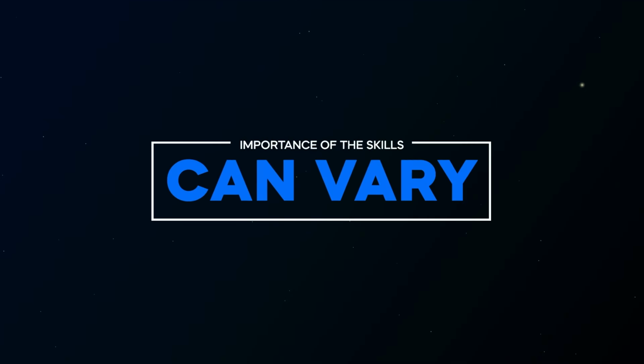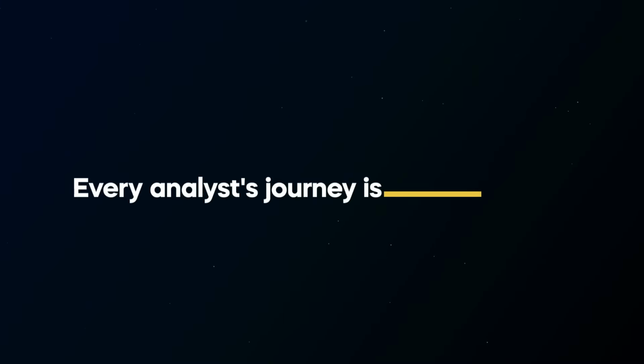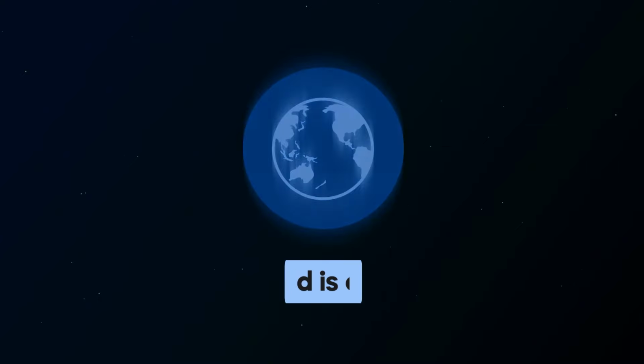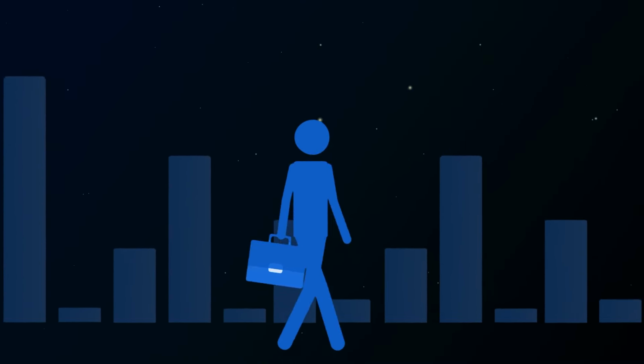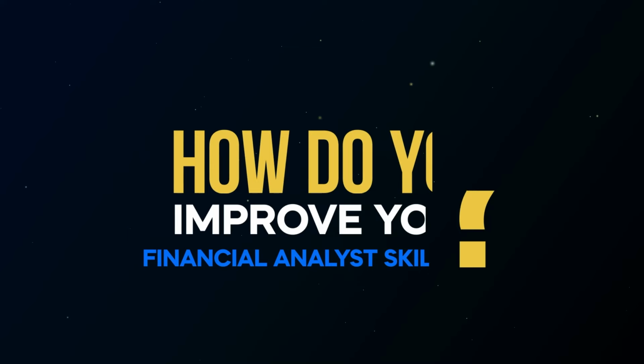It's worth noting that the importance of these skills can vary depending on the specific role or sector in which the analyst operates. For example, investment banking, corporate finance, equity research. Every analyst's journey is unique, and while these skills are foundational, the financial world is ever evolving. Given the rapidly changing financial landscape, continuous learning and adaptability are also essential. So, how do you improve your financial analyst skills?